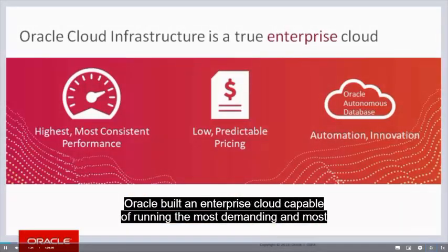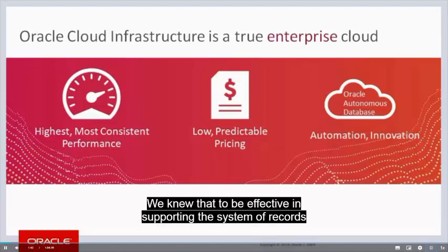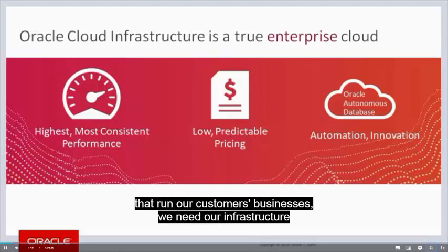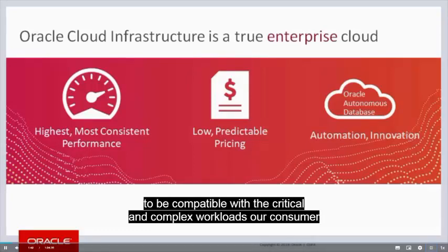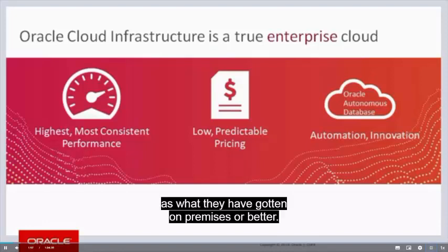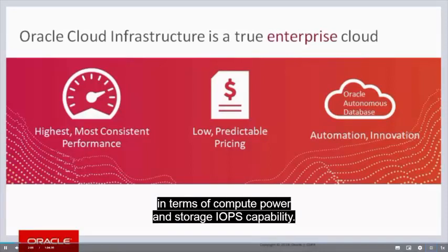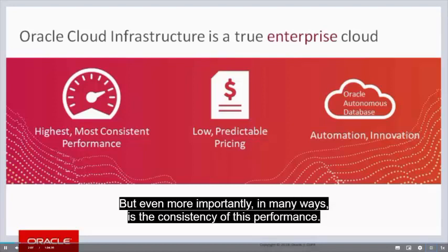Oracle built an enterprise cloud capable of running the most demanding and most innovative workloads, and we followed three key design principles. We knew that to be effective in supporting the system of records that run our customers' businesses, we need our infrastructure to be compatible with the critical and complex workloads our consumer base cares about, as well as providing the same level of performance as what they have gotten on premises or better. That entails, first, industry-leading performance stats in terms of compute power and storage IOPS capability. But even more importantly, in many ways, is the consistency of this performance.